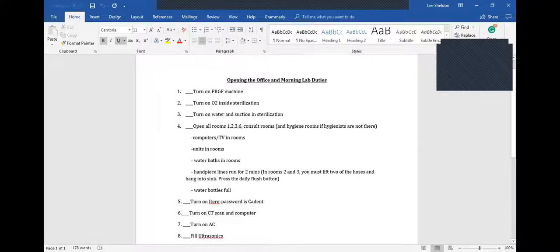So with these checklists, it's not to micromanage. It's for accountability. That's the whole thing. It's not micromanaging. A person is managing him or herself.